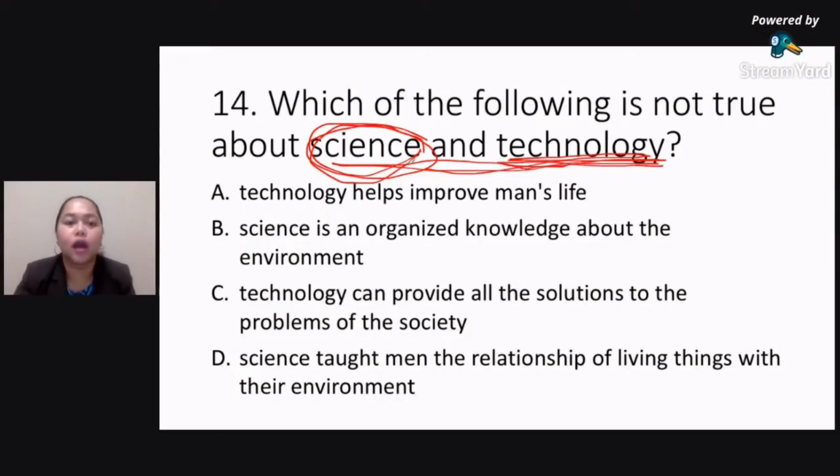Kunwari, sa science mo, meron kang computer. Computers are those tools. Meron kang concept lang, konsepto ng pagkakaroon ng isang makinarya na pwedeng tumulong sa atin, mapadali yung mga bagay-bagay. And of course, technology is the application of that knowledge. Dahil dito, dahil sa computer science, meron tayong computers. Okay, so science po is the concept, technology is the application of science.